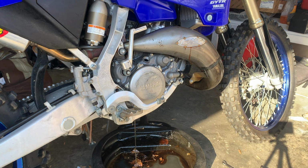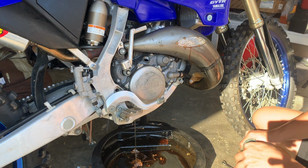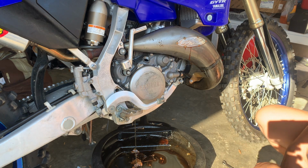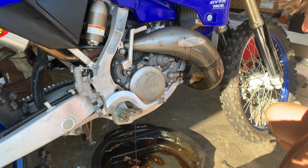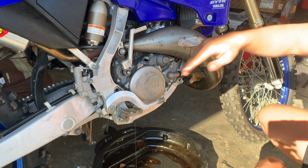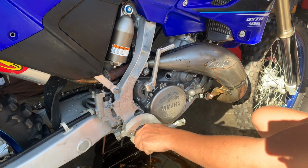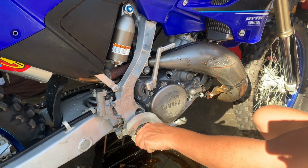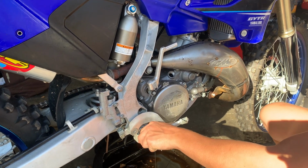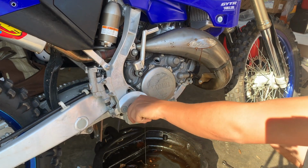Probably next oil change, I'll throw a clutch in there and maybe a top end just to keep up on maintenance on these things. It's nothing serious, but I'm probably gonna keep this bike for a while. I have it listed right now for $6 grand or 6,200. If any of you guys are in Greenville and want a clapped out 125, but I'm not in a hurry to sell this thing at all. Let's wait for this oil to drain out and we'll throw some new one in there.